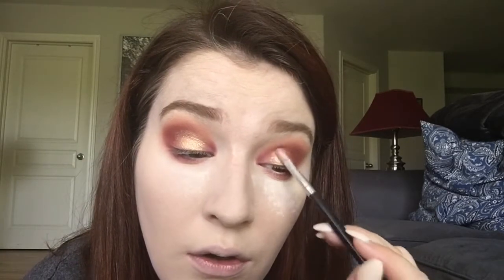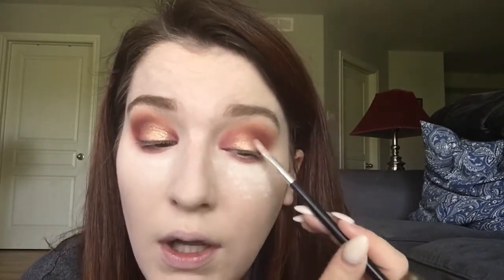Especially if I'm going out dancing, I don't like to leave it just like that because it'll just go everywhere. It's a very liquidy eyeshadow. And I like my looks to just stay in place, you know? I don't have to worry about where my eyeshadow goes.